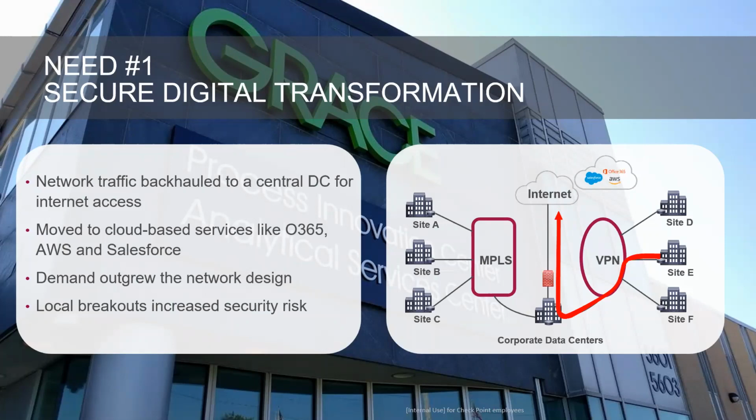And really the demand outgrew the network design. So as their branch offices increased, their network really couldn't keep up, and they really needed a flexible cloud-based approach to deliver this.